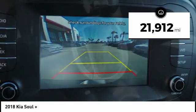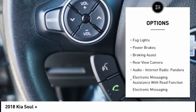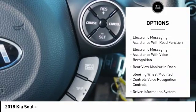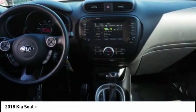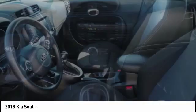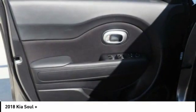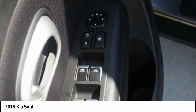Here are some of this vehicle's great options: power windows with safety reverse, traction control, stability control, fog lights, power brakes, braking assist, rear view camera, audio, internet radio, Pandora, electronic messaging assistance with read function, electronic messaging assistance with voice recognition. This beauty will make even your house keys jealous. Drive it today.